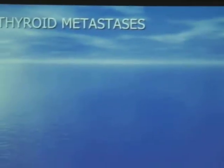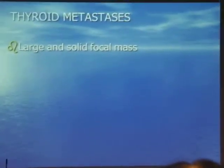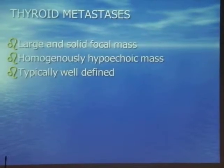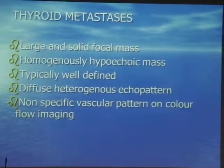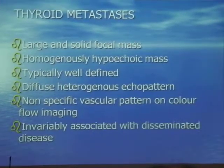I think they all appear very similar to what we have seen before, and I think most of us in this room will know that unless you stick in a needle and send it to Dr. Mann, you won't be able to tell. So, large and solid focal mass, or it can be a homogeneous mass as well. It can involve the entire thyroid gland. It's usually well defined, but it can be irregular. It can be heterogeneous, homogeneous. It doesn't really have a specific vascular pattern, right?